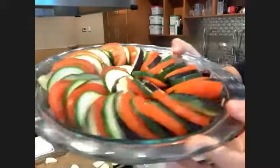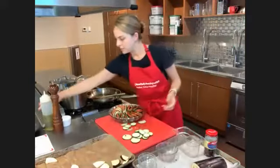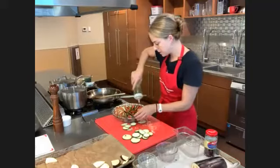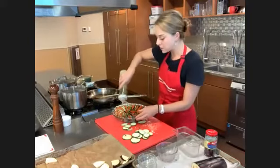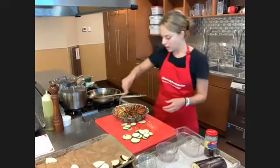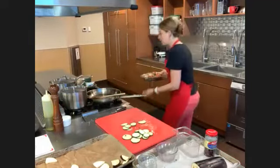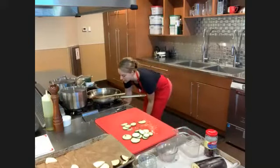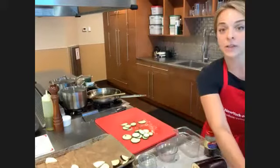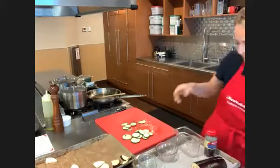So look at that, you've got your onions on the bottom, and let's put that in and see how it comes out. We're gonna add olive oil on top, a little bit of salt. You can sprinkle some herbs over the top as well if you want. Some people will do breadcrumbs and Parmesan together and sprinkle that over the top if you want a crunchy cheesy topping. That's a good one too.